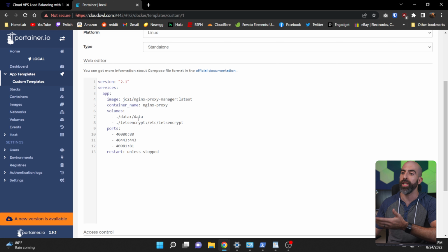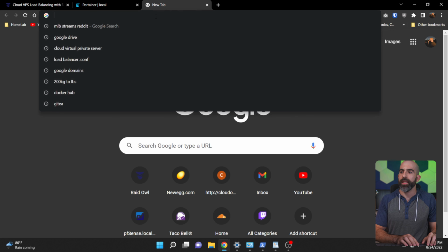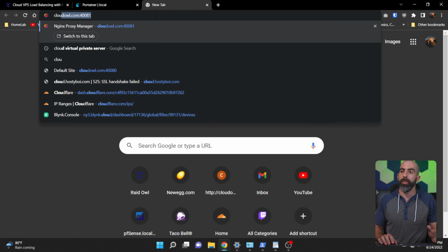Just specify an image and essentially the ports that you want to use. You don't have to use these exact ports. These are just the ones that I've chosen. And if you notice from my configuration file before, I'm actually sending traffic to 40443 on the backup server because that is where Nginx Proxy Manager is being hosted from. So go ahead and spin that up. If you did it correctly, you'll have Nginx Proxy Manager up and running, and theoretically you should be able to access it. So if we go to your VPS IP, I've created a local DNS record. That's why you keep seeing me type in cloudowl.com.